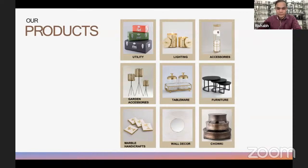To give more explanation, garden accessories cover planters, vases, bud vases, and garden stakes, and then we cover tableware. Again, this category is just single pictures at this moment, but once we get into more detail, tableware also covers complete dinner sets, serveware, platters, and can also extend into kitchenware, which is again a very broad category.